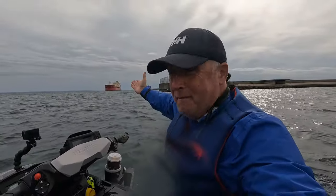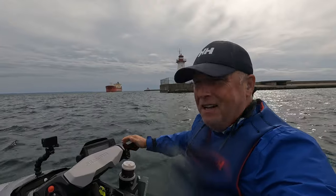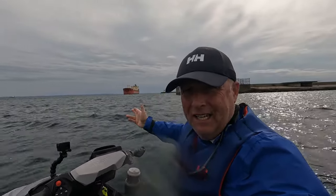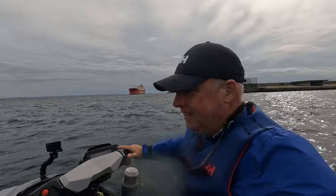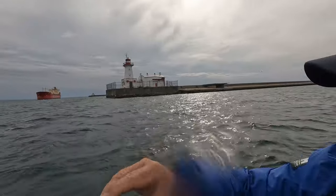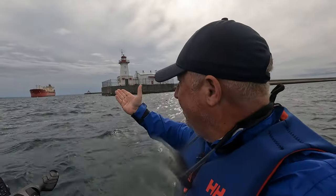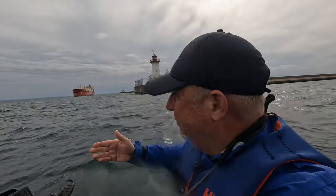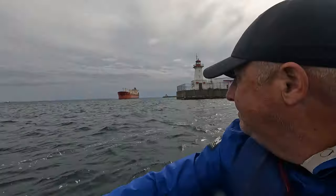Right, after quite a bit of waiting around, she's finally making her way in. Federal Kushiro, making her way into the Welland Canal off Lake Erie. Been waiting for this for a couple of hours. It's a shame I can't get out there to get a closer look, because it is a little choppy just where she is. It starts to break up once you get to this point here. So anyway, we'll enjoy it as she comes by.